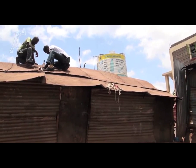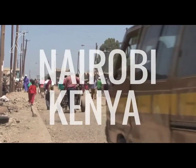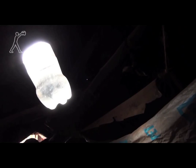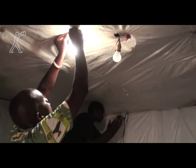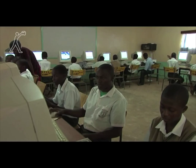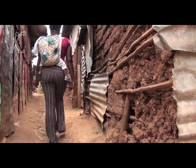Matteo Magalhazi is installing a so-called water bulb in the Korogocho estate in Kenya's capital, Nairobi. These water-filled plastic soda bottles can light rooms by refracting sunlight. On a sunny day, they're just as strong as a 50 watts bulb, without using any electricity. Thanks to the World Wide Web, this powerful invention has traveled from the favelas of Sao Paulo in Brazil to the shanty towns of East Africa.